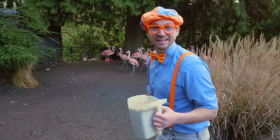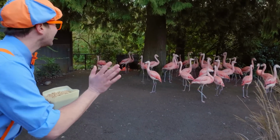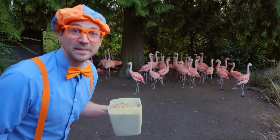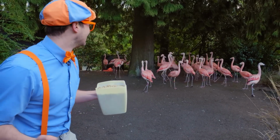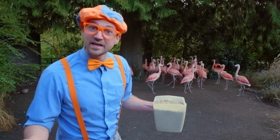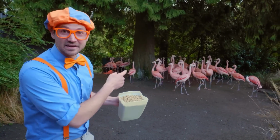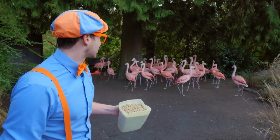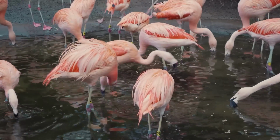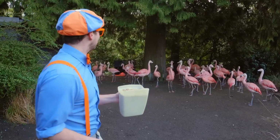Whoa. Hey, let's take a closer look at the flamingos. Oh, hello, flamingos. Hey. Wow, these flamingos are so pretty. Whoa, did you know that when flamingos are born, they're the color white? Yeah, whitish gray. And then when they get older, they turn the color pink because the food that they eat has a lot of pink in it. Whoa.